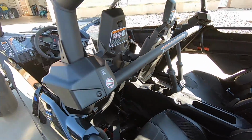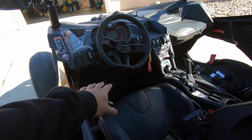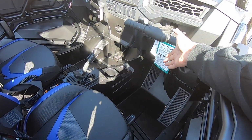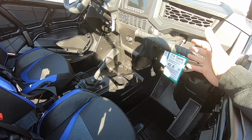I mean, the legroom, the interior of this Can-Am, it's just massive. If you're a big, tall guy, you can fit in this car. Compared to the Polaris, it's not a small car, but it still has a lot of legroom in here. But compared to that, the Can-Am is just a very big car.